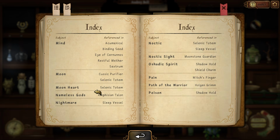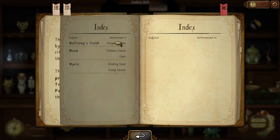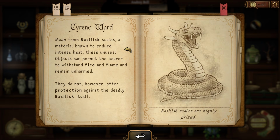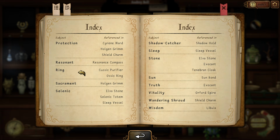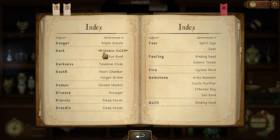Are these related to anything else? Path of the Warrior, just the Holgen Grimm. Wolf Song's truth, also just the Holgen Grimm. Protection is on a bunch of stuff, I'm sure. The Shield Charm, which we did already. Cyrene Ward, made from basilisk scales. That's not going to be it. Sacrament is just the Holgen Grimm. Death is probably on a bunch of stuff. Oh no, Heart Chamber and Holgen Grimm.